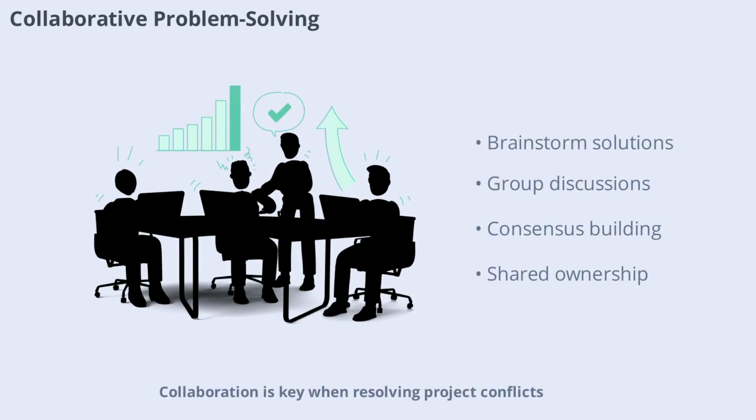Collaboration is key when resolving project conflicts. Instead of focusing on who's right or wrong, teams should work together to find solutions that satisfy everyone's needs. Brainstorming sessions, group discussions, and consensus-building activities can help generate creative ideas and foster a sense of ownership over the outcome. This approach leads to stronger, more resilient teams.